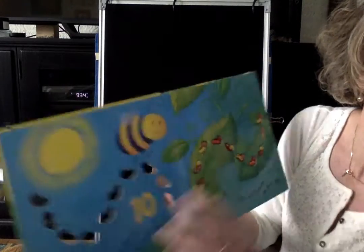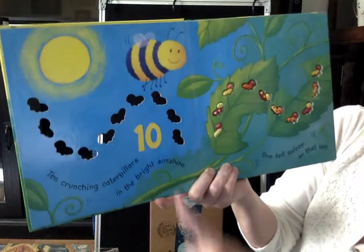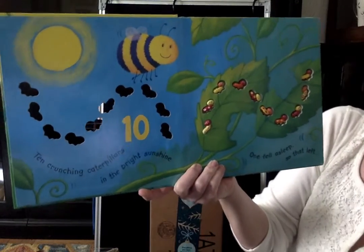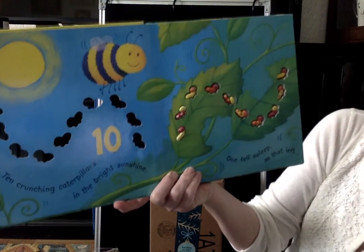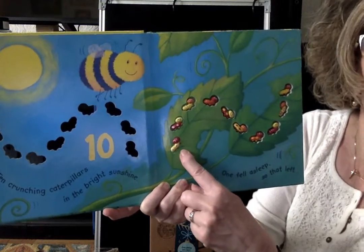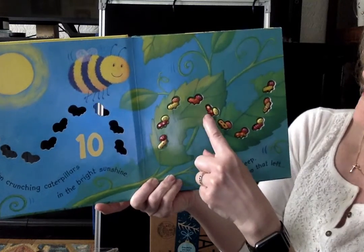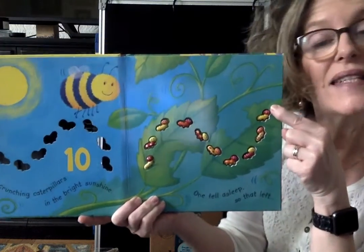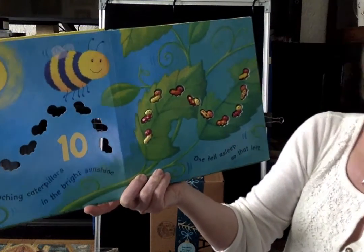This is a fun counting story. Do you know what number that is? That's number 10. And it says 10 crunching caterpillars in the bright sunshine. Now let's count them to make sure there's 10. 1, 2, 3, 4, 5, 6, 7, 8, 9, 10.